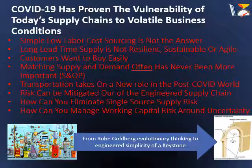And also, single sourcing has become very popular with trying to drive costs down, either through a single source to get your lowest cost or single source country. Then when there's an issue with that country or an issue with the port, you're stuck holding the bag. Finally, the big thing we're trying to get to is how can you best manage your working capital around the risk with uncertainty.